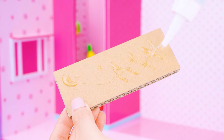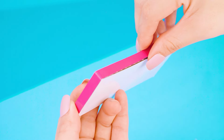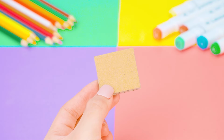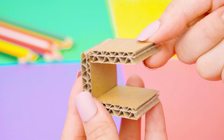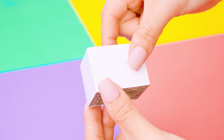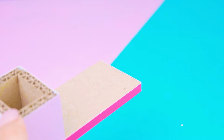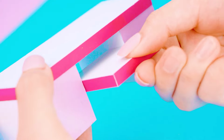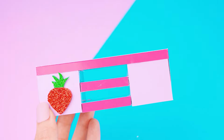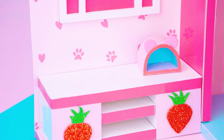You want a makeup vanity table in your room? Let me make it for you. Next, I will make some cute things to put in to fill the empty space.